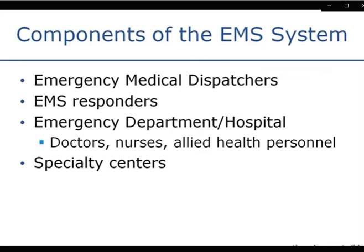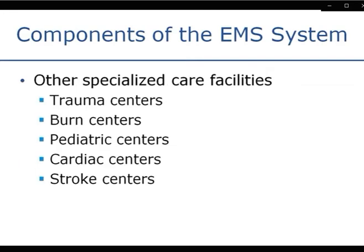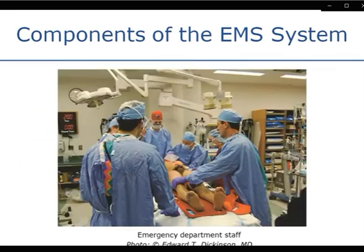It also includes EMS responders at all levels, whether it be an EMR, an EMT, an advanced EMT, or a paramedic. And then it includes the emergency department and the hospital. And within the hospital, doctors, nurses, and other allied health personnel like lab and radiology and mid-levels. And then specialty centers, whether they be burn units or major trauma centers or major stroke centers, those sort of things. And that's what they're talking about here.